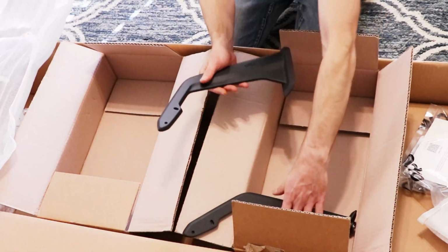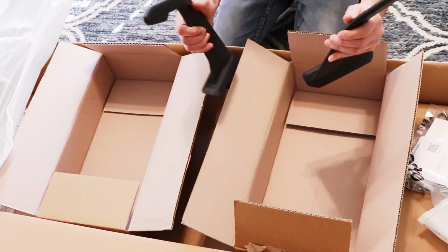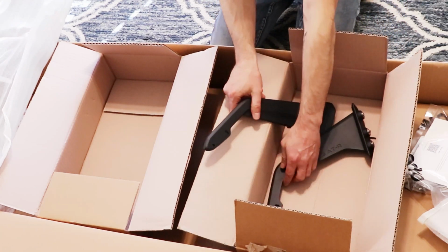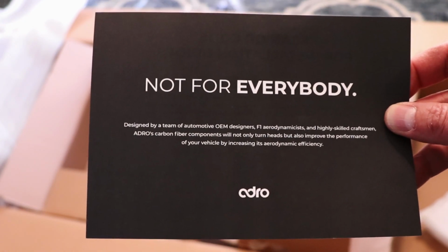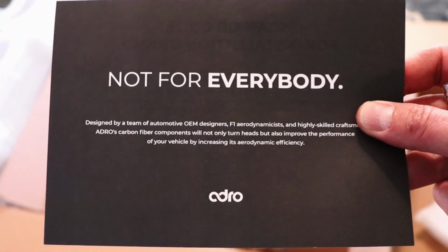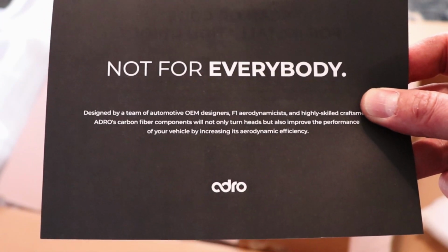But again, I'm blown away with the quality, and I mean, these are beefy. Blown away with the quality, and couldn't be happier so far. Let's get it on the car. I got a chuckle out of this. ADRO, not for everybody. You're damn right it's not for everybody, because if you only have one kidney currently, it wouldn't be a good idea to give the other one. But since I started out with 2 and now I'm down to 1, I guess I'm allowed to have this.